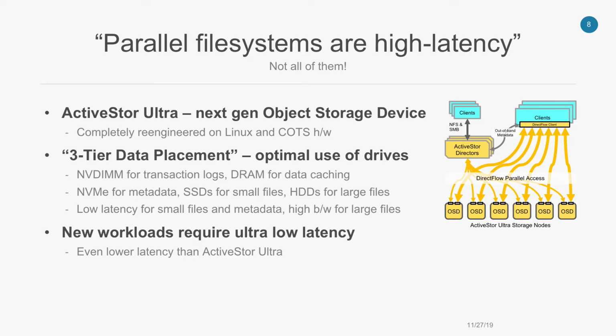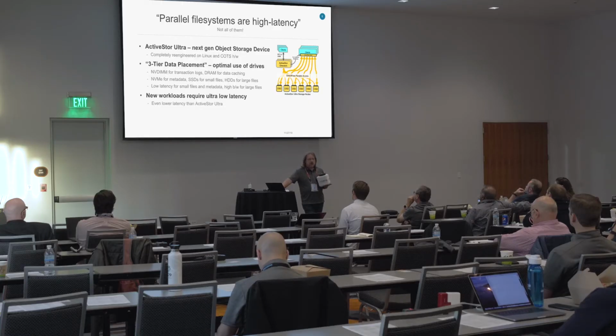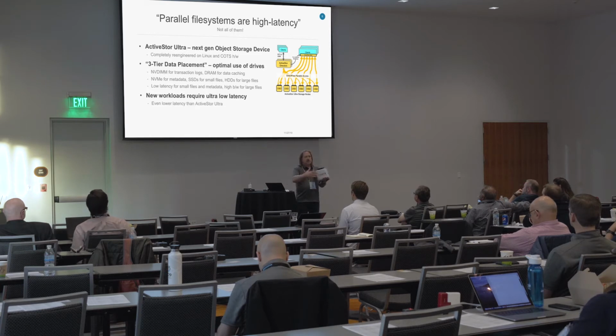So parallel file systems are high latency. Ultra is not particularly high latency. The metadata being stored in a database on an NVMe drive means that type of metadata should be fairly fast. Now, an analogy that I've used in the past for the Ultra project is that it's a ship going through the ocean and it creates a bow wave. It's so fast that it's going to be pushing the rest of the software around in order to keep up with it.